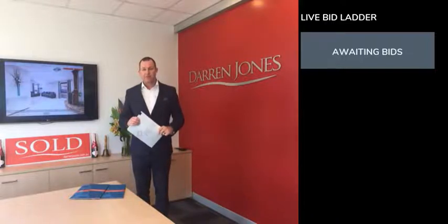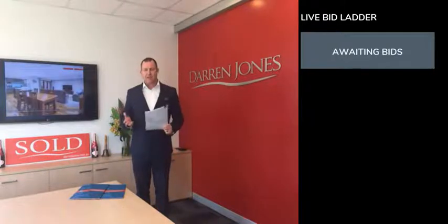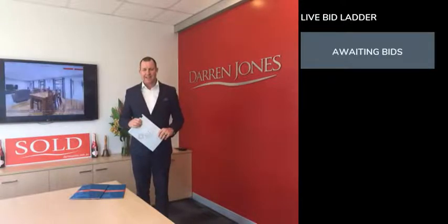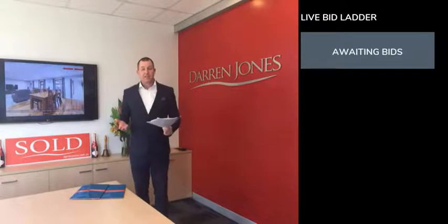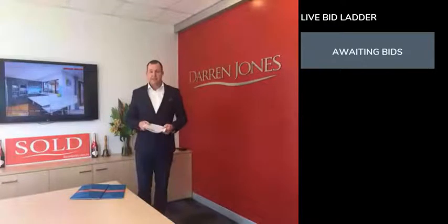Once made, no bid can be retracted, and the vendor reserves the right to refuse any bid or withdraw the property any time without declaring their reserve price. And finally, if there's any dispute concerning any of the bidding, I'll resume the auction at the last undisputed bid. So that's the documentation, ladies and gentlemen. A very simple contract which provides for a 10% deposit and the balance anywhere from 30 to 60 days' time.